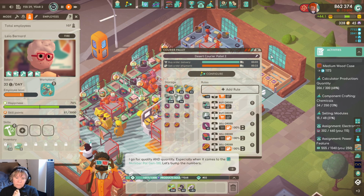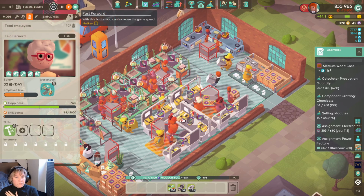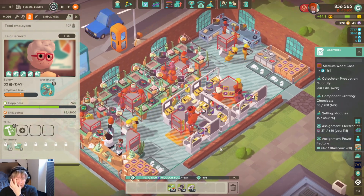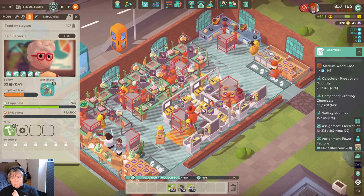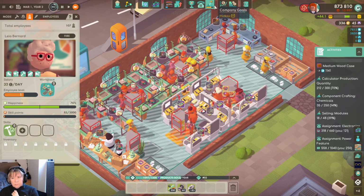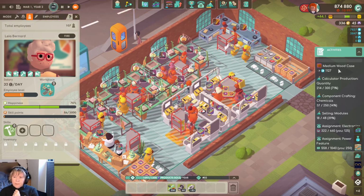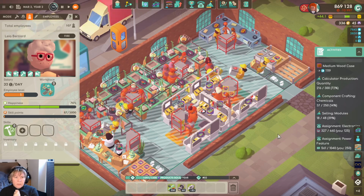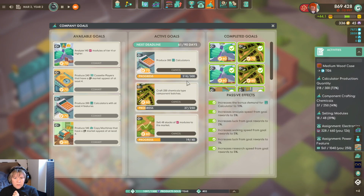Let's see. I hope they will prioritize making calculators over selling stuff. Meanwhile, we are researching the medium wood case. Don't think we'll do that in the first quarter. We're already at March.